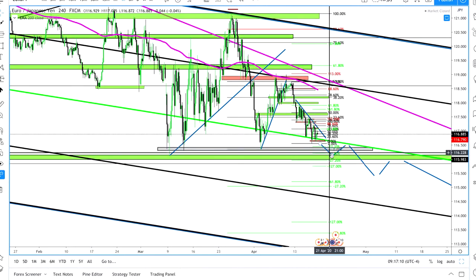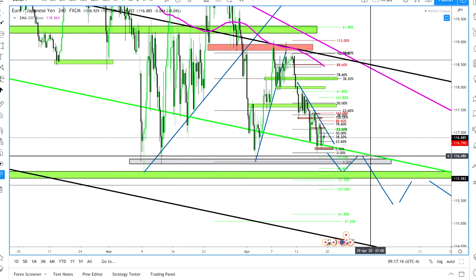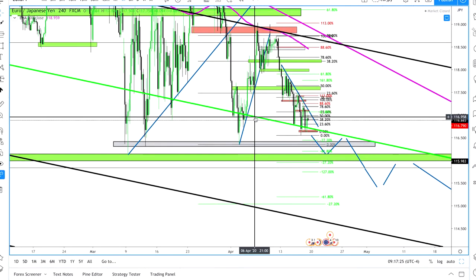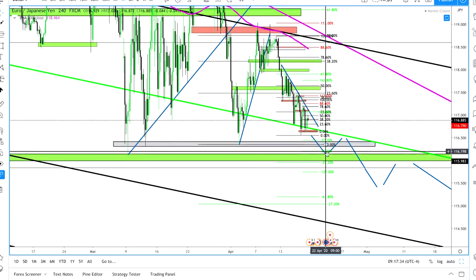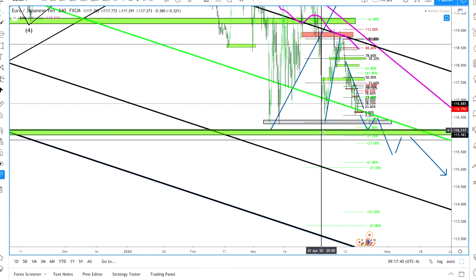So this will be the first support, 116,400, that I would be expecting to break down and retest, because we will be retesting as well the half line of this downward weekly channel. So the half line is usually the 50% level of the downward channel. So this is a huge level in a downtrend channel. So we'll be expecting a retest at the same time of the half line.